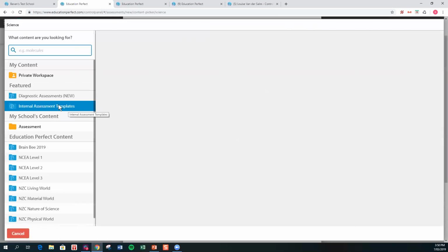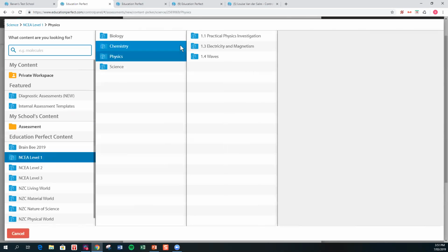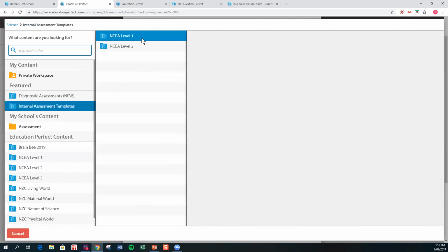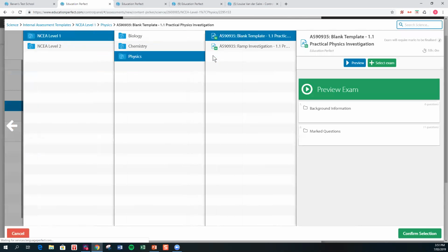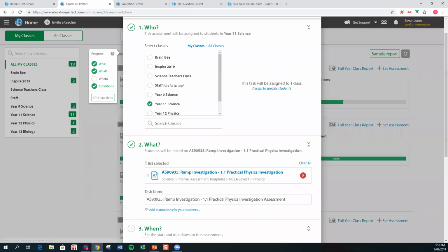Click into what I may be doing, something like Physics 1.1 at the moment, so I could use our internal assessment templates folder, or go down to our NCEA Level 1 folder and find it through there. But I'll use our new templates, NCEA Level 1, Physics, and let's say we're doing the RAMP investigation. I can preview it at that point or just confirm selection.